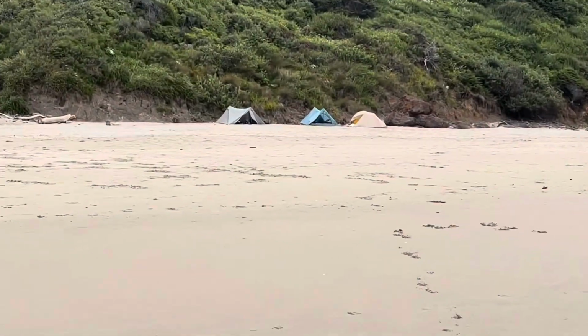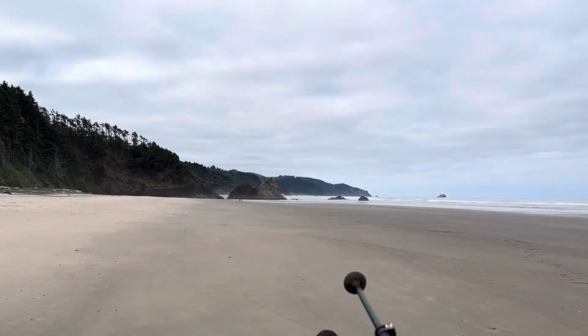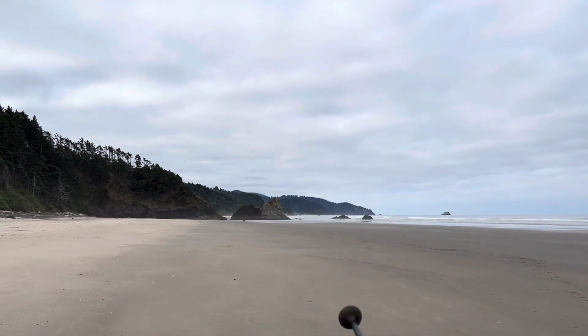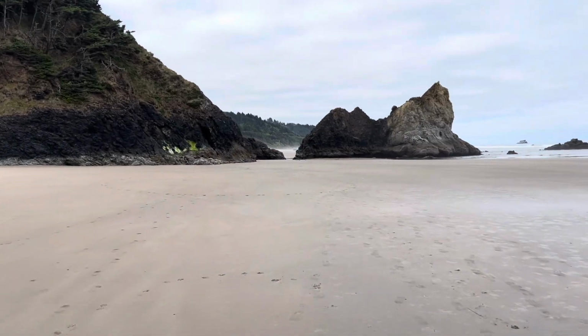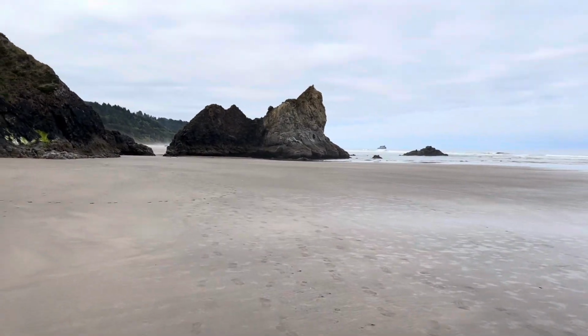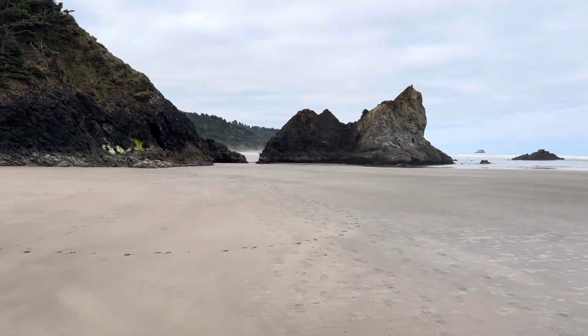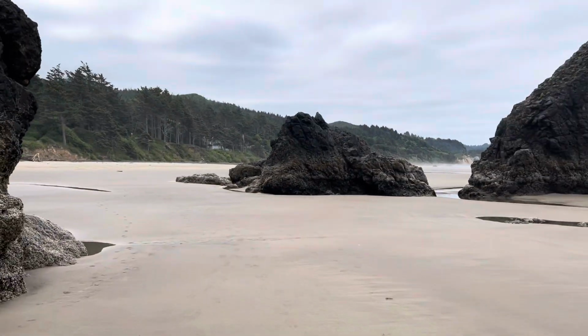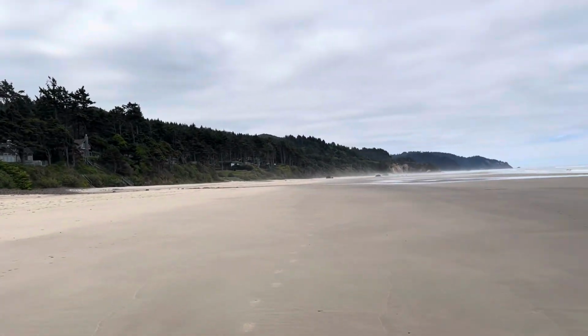Hey, are those backpackers? Wow. So I think that part way out there, that's Oswald West State Park. So this part here is called Humbug Point. Yeah, I can see if the tide's up, that may be a problem. Tide is going down. Oh yeah, lots of sand to work with. So this portion here is called Arcadia Beach.